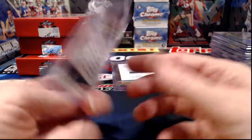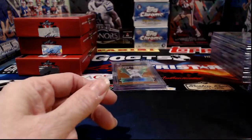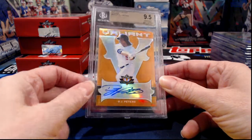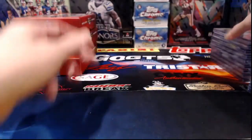Simeon Woods Richardson is here for the Mets, numbered to 25. Here's Juan Soto. If you have the Nationals, that's probably who you're looking for on that little Juan Soto redemption. And DJ Peters is our graded card. That comes out for the Dodgers, 9.5 card grade, 10 autograph grade, and it is numbered to 35.